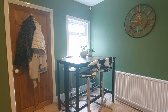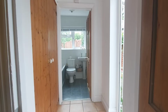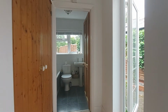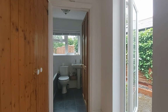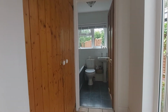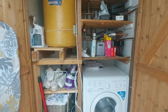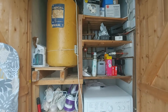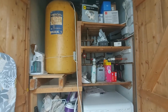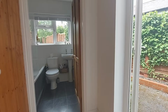Now, because the property is a Victorian cottage, it does have a ground floor rear extension, which leads into a short rear hallway, which in turn takes you into the garden, as well as the ground floor bathroom. Now, immediately to the left, we do have some integrated storage, which is where the washing machine is tucked away. It's mostly laid to shelving, just to increase the storage space that is on offer. Given the lack of a cupboard under the stairs, this is a really handy little area to have.